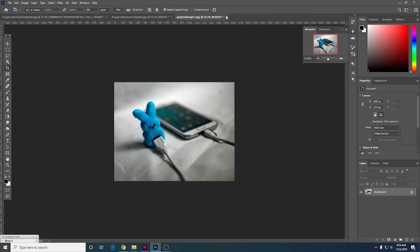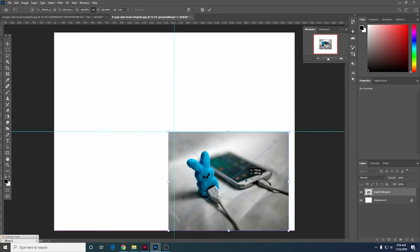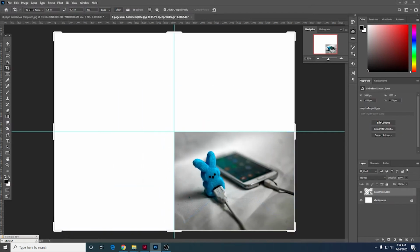So now that that's cropped, I've got to save it, close it, drag it back onto my template, and it's a perfect fit. Okay, saves you a lot of time, and it's a lot neater and a better way to do it. So my template is just a sheet of 8.5 by 11 inch paper divided into 4 equal parts, and like I said, it's 5.5 inches by 4.25 inches.